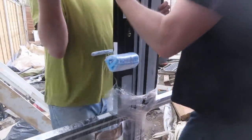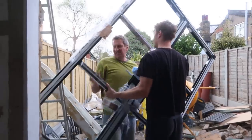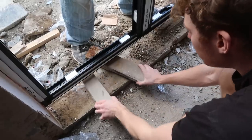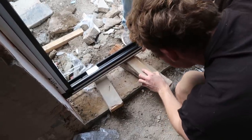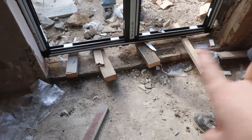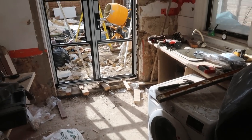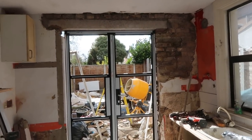First error of the day. We realized it's upside down. So we basically just packed out the bottom so that the top of the doors, you can't really see with this lighting, but it's basically exactly up against the lintel. You can already see all the extra sun coming in.